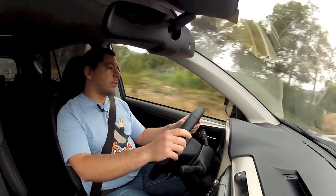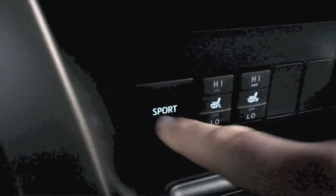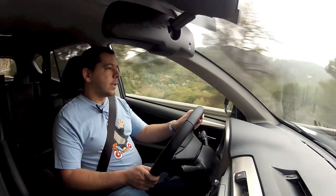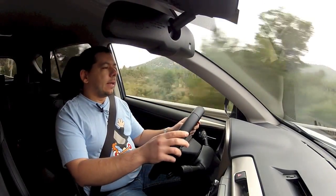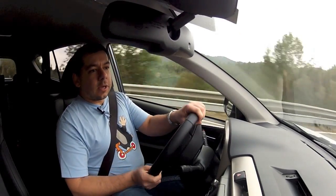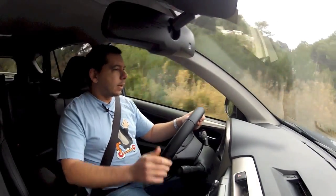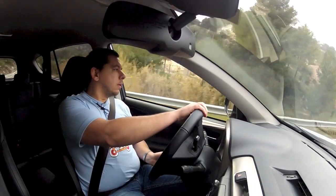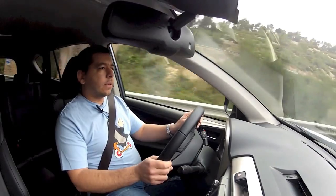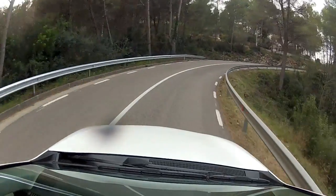Today we are in a 4-wheel drive car, and this one comes with a sport button. And when you press the sport button, the 4-wheel drive acts proactively. It means that as I turn into a corner, some of the torque is going to the rear wheels actually before the front starts losing grip. So I can drive this car a bit more confidently, I would say. And yeah, I can feel the difference. It's well worth it, especially on roads like this.